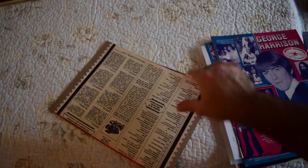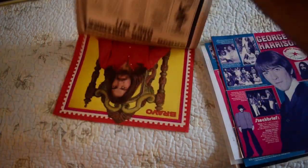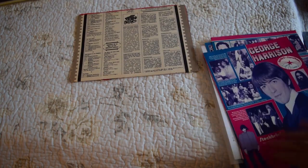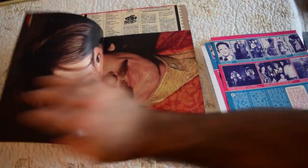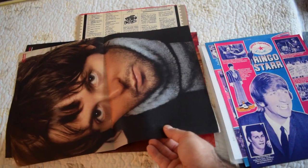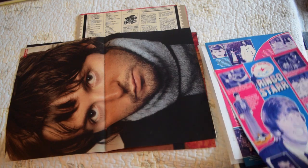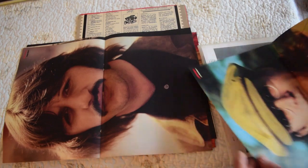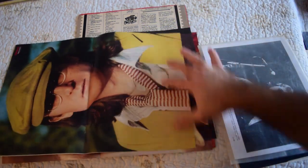Anyway, and here we have some additional beauties. These are already old, vintage Bravo posters. I'm not gonna open all of them. Let me show you just briefly. We have here a George Harrison poster. Then we have 4 unique face posters. This is George Harrison. This is Paul McCartney. This is Ringo. And this, guess who?